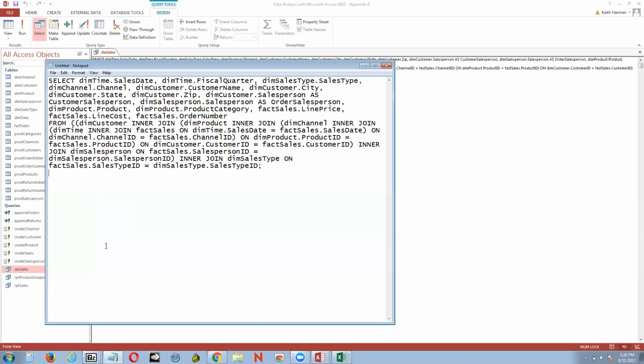But right here, we're going to select from the dim time table, sales date. Then we're getting the fiscal quarter, and then from the sales type dimension table, the sales type. Then from the channel, from the customer, dim customer name. And this is going to continue on. Now we'll see this, and we're going to work through this. You're going to come out here going, oh, this stuff was so simple, and I thought it was scary.